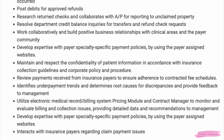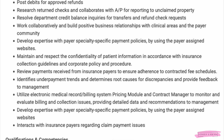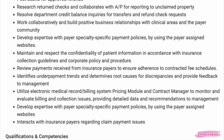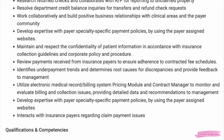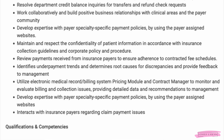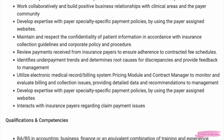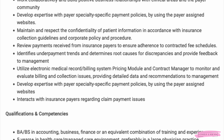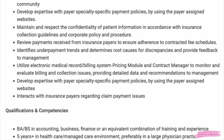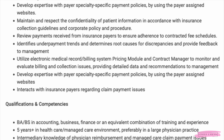You will identify underpayment trends and determine root causes for discrepancies and provide feedback to management. You will utilize electronic medical record and billing system pricing modules and contract manager to monitor and evaluate billing and collection issues and provide detailed data and recommendations to management. You will develop expertise with payer specialty specific payment policies by using the payer assigned websites and interact with insurance payers regarding claim payment issues.